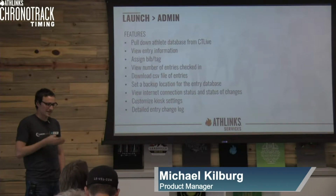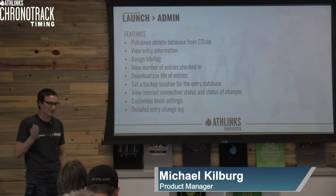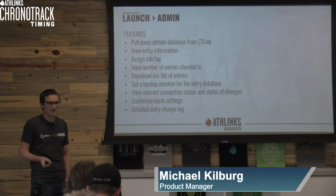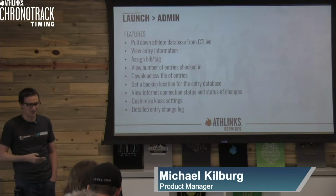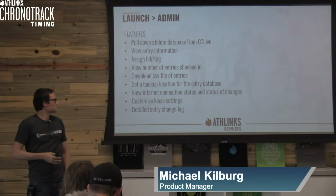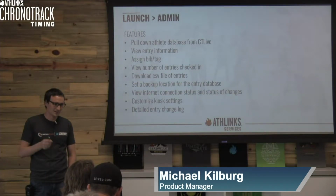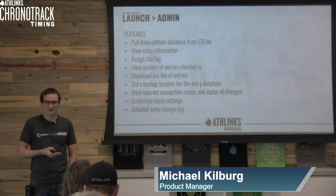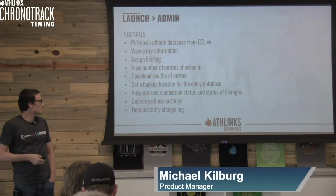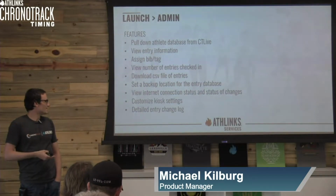You can also set up a backup location for your athlete database that gets written to every minute. It gets updated from the changes that are made in Launch. We recommend a flash drive for obvious reasons. You don't want it to be on your computer because then there's a point of failure there. You can view the internet connection status. There's an icon that will indicate whether you currently have internet connection, whether changes are getting pushed to the cloud or not. And customized kiosk settings, we'll go through that in more detail later on.